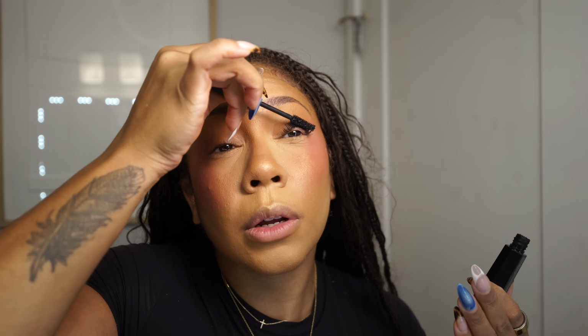So I will apply the Fenty right after. But usually I'll use the mascara from Benefit Cosmetics. It's the Bad Gal Bang, which I really need to go and get a new one of because I miss using that mascara. Because I like that wand. The wand is very skinny, so I can get more lashes. This one, I feel like it gathers a bunch of lashes at once.